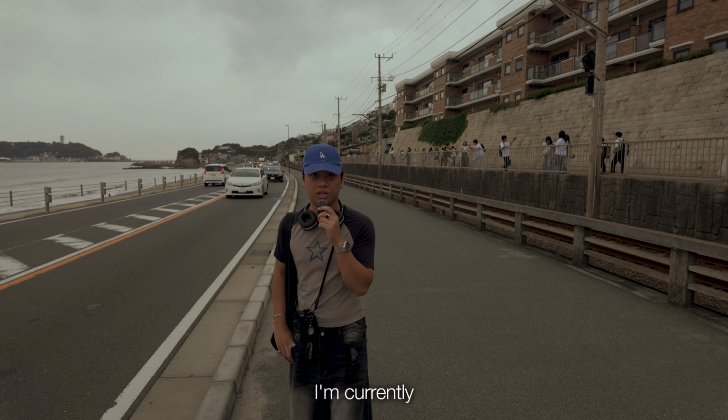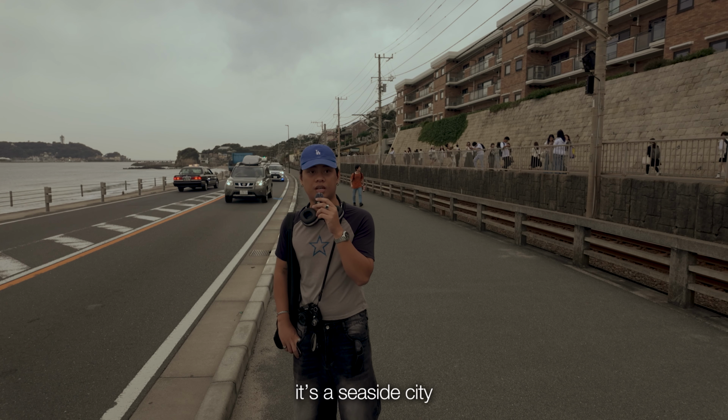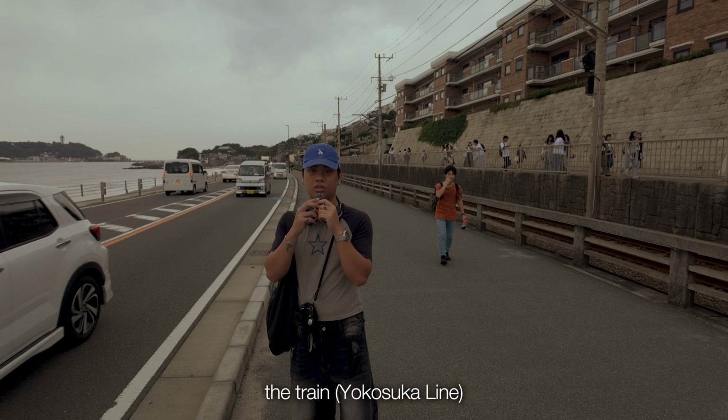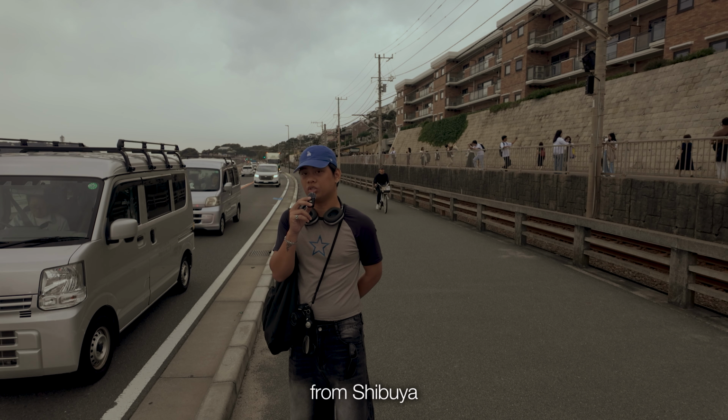Hi, what's up? I'm currently here in Kamakura. It is a seaside city just an hour away from Tokyo. You can get here by taking the train. It's around an hour from Shibuya station.